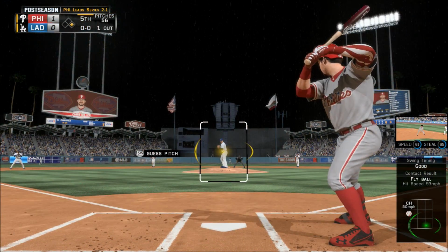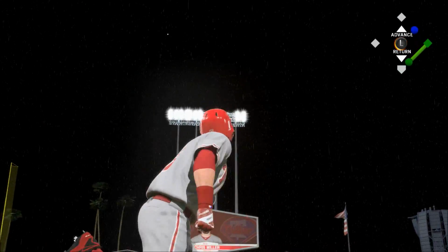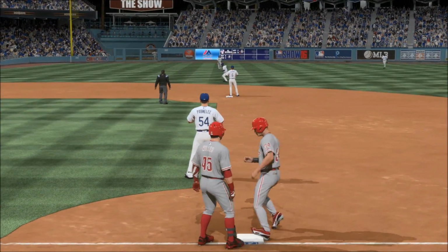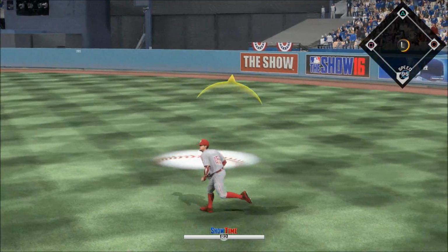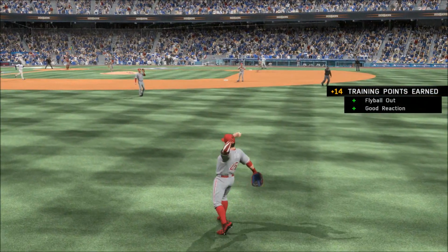Line drive right back up the middle. Skied in the air to straightaway left. Moving under it, two down. Yeah, and you think so many times in the postseason, we see starting pitching really come to the forefront. And this guy's been every bit as good as advertised.